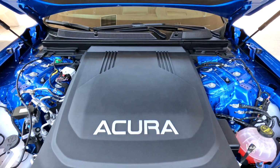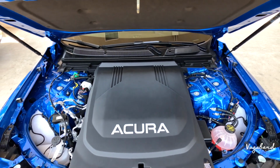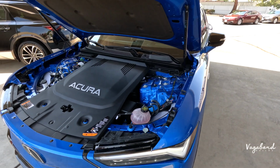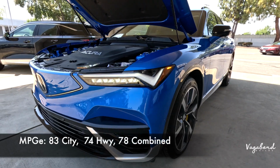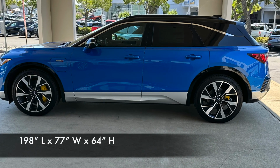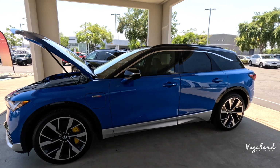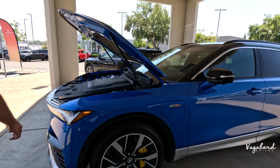The fast charging capability is 190 kilowatt DC fast charging, with an 11.45 kilowatt AC onboard charger. The MPG-e on this exact ZDX Type S is 83 city, 74 highway, and 78 combined. The dimensions on this car are 198 inches in length, 77 inches in width, 64 inches in height with a 121.8 inch wheelbase, 7-inch ground clearance, and a max towing capacity of about 3,500 pounds, everybody.